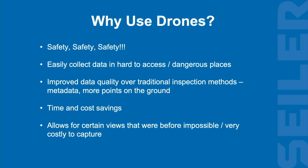Time and cost savings. We're going to collect a lot of data very quickly. We don't have to have people on the ground. It can also give us views and aspects of objects or things that we just can't get from the ground.